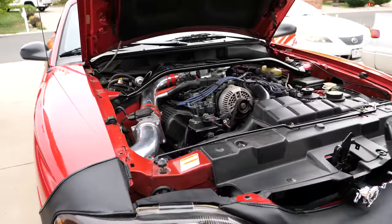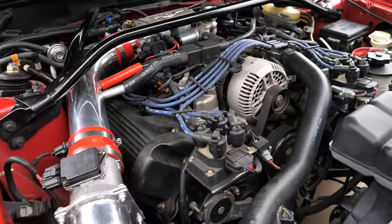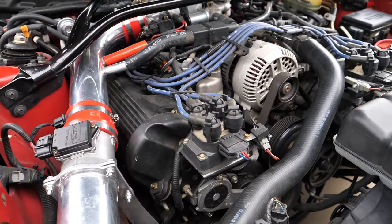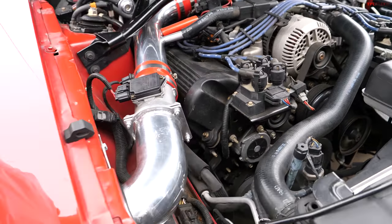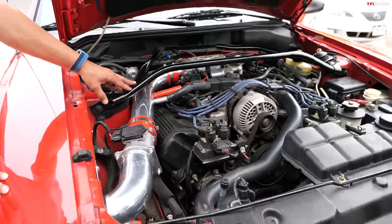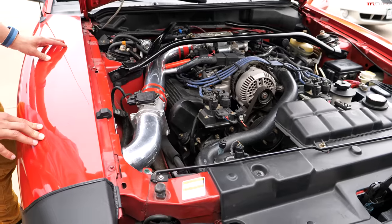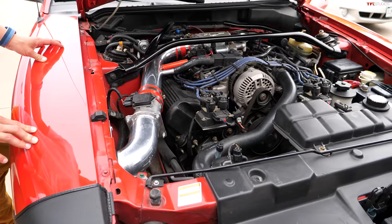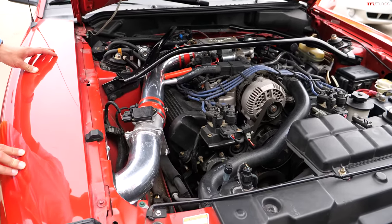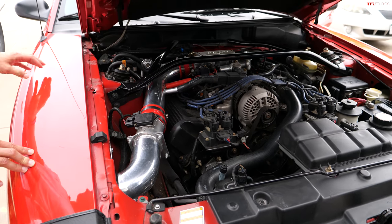Like just a cold air intake over here. Was this aftermarket? I put this in myself. Okay, so it's just a cold air intake. And then it looks like this is probably aftermarket as well. This one, I don't know. This one's already on there. Maybe that could be factory. Who knows? Somebody in the comments knows. Yeah, I'm sure somebody watching this video does. Let's turn it off for a second so I can talk to you. It's not so loud.